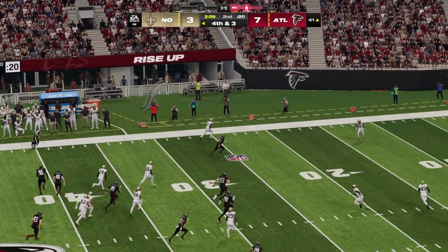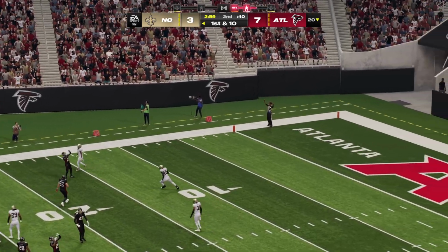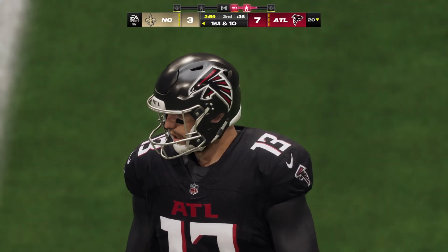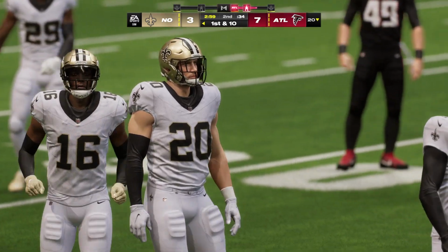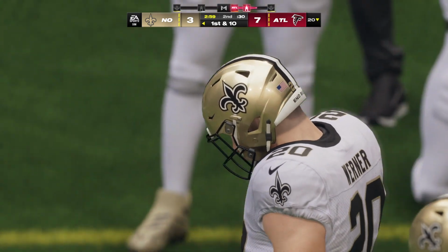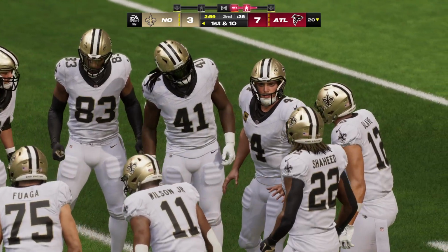He's been a busy man here in this first half as he gets it away. No returning this one. It sails out of bounds, and they'll spot it right at the 20. Now the Saints, they trot their offense out here. It's been very much a slow start for them. 3 drives and just the 3 points, CD.